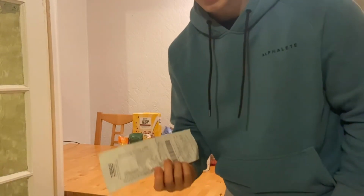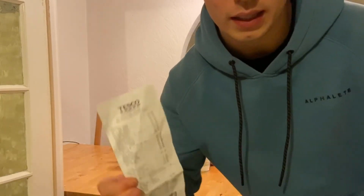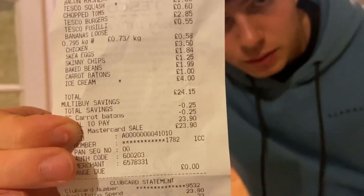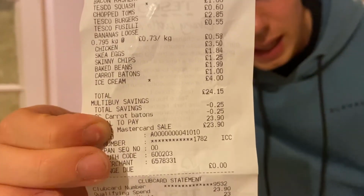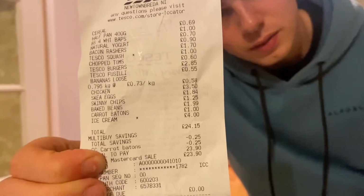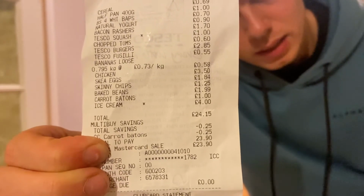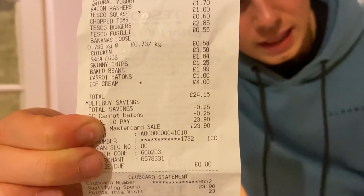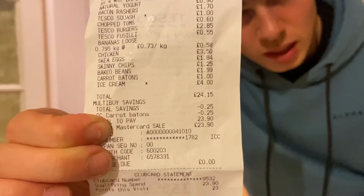Okay, and just one other thing I want to show is the receipt. If you can see that there, it says it cost me £23.90 altogether. So I'm very happy with that, and that was also because I had some Clubcard discount. So you can see why it isn't a bad thing to invest in. Although it was only 50p or something like that I saved, it's still better than not saving anything at the end of the day.